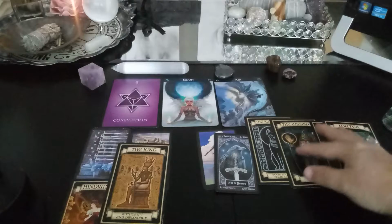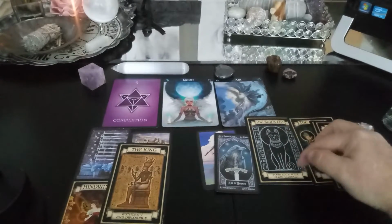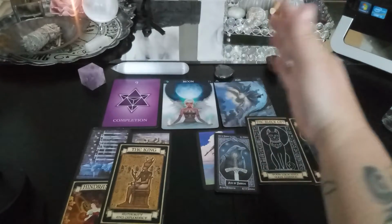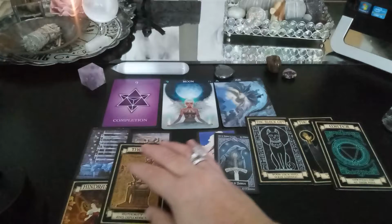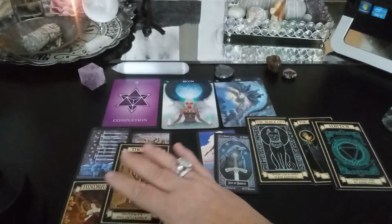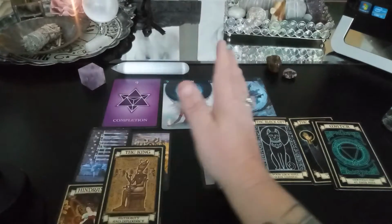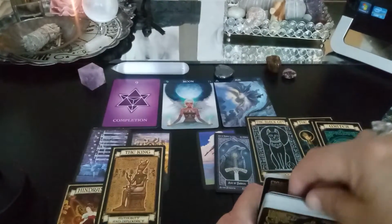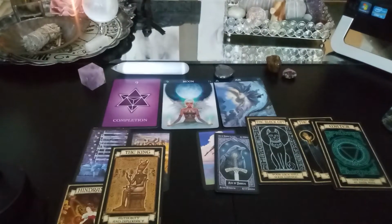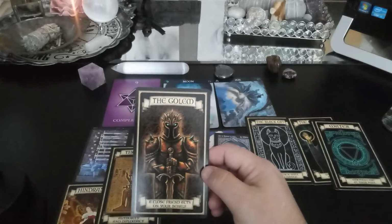Using your skills to aid others, and then your luck will change. See, there's the change. In order to get your luck to change, that's what has to happen. So giving up control, trying not to control the situation, realizing that it's played itself out, and then we have to move forward. Okay, there was one other card sticking up, so let me see what this one has to say. The Golem. A close friend acts on your behalf.